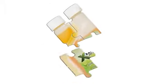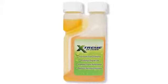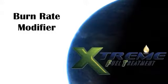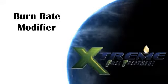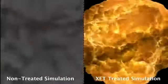Here's how it works. XFT has several components that all work together to bring you these amazing benefits. Let's quickly break them down. A very prominent component in XFT is a unique organometallic burn rate modifier. This works to lower the ignition point of the fuel by several hundred degrees. That's important because it causes the fuel to start burning sooner and provides a more complete, longer, and better burn in your engine.